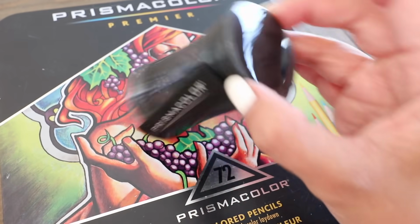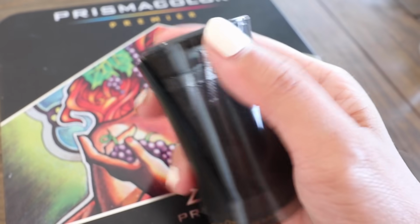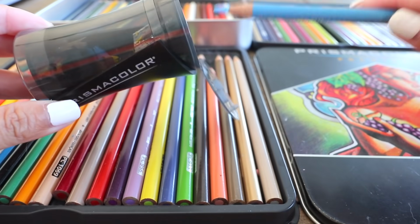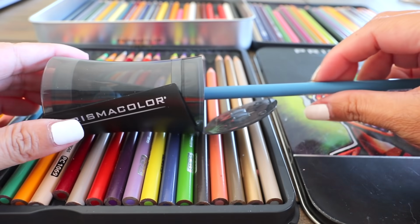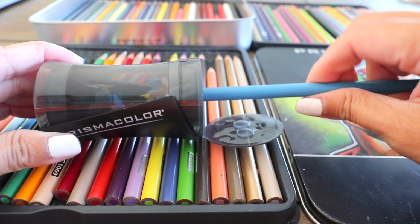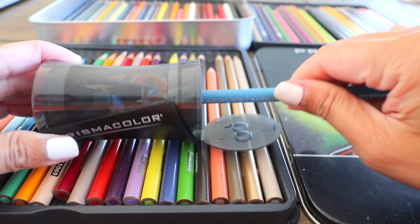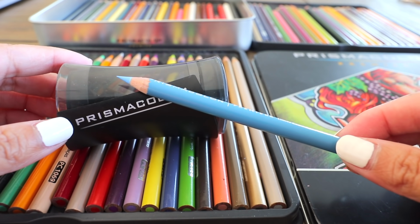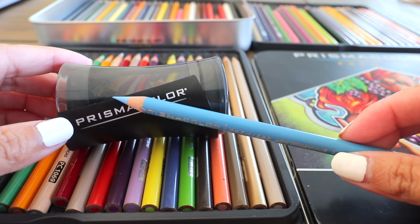Oh, also, if you decide to get the Prismacolor colored pencils, I highly recommend getting the sharpener for it. This is the Prismacolor sharpener, but these definitely go hand in hand. I've tried to use other brands to sharpen my pencils and it didn't go well, okay? It did not go well. My pencils started breaking. You don't want them to fall apart and break, especially because they're so expensive. So I definitely recommend getting the sharpener as well.